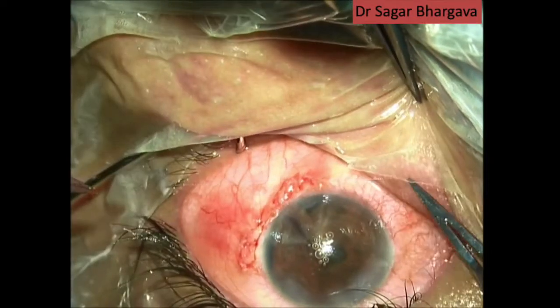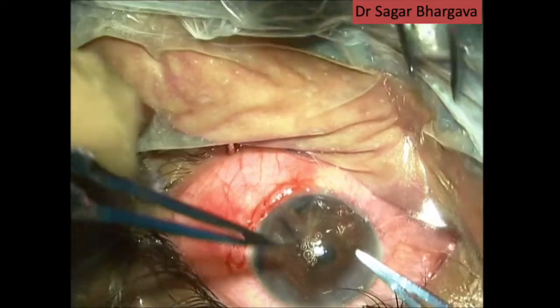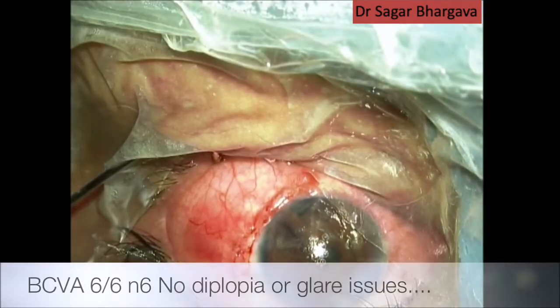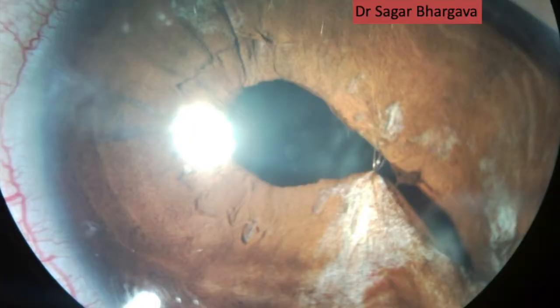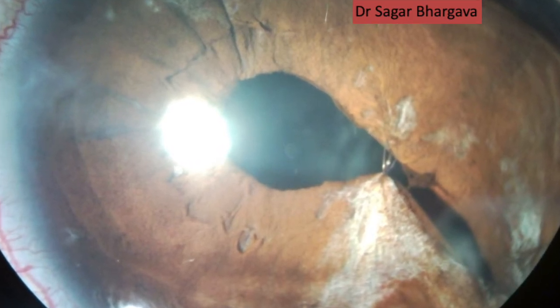Conjunctival closure was done. Patient had a very good visual outcome with no complaints of glare and halos. This is how the patient looked in the post-op period. Thank you.